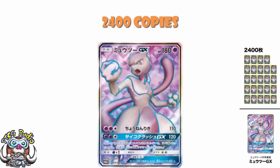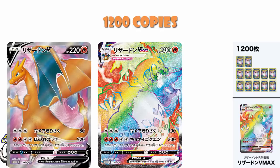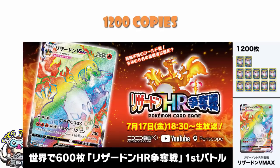Now, moving on, there were 1,200 of the Rainbow Rare Charizard V Max, and this was actually done at the same time as the Full Art Charizard V. Because what we basically saw was top 4 got Charizard V, but the winner, and it was only the winner, would get yourself the Rainbow Rare Charizard V Max. So in order to get this, you had to enter this tournament, you had to actually be selected to take part, you had to turn up, and you had to win the whole darn thing. And if you did that, then you could get yourself one of only 1,200 Charizard V Max that exist in Japanese.